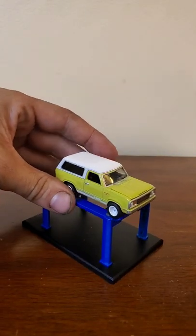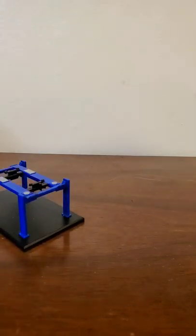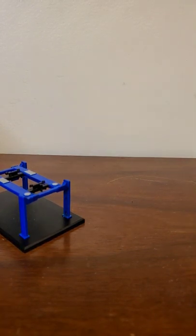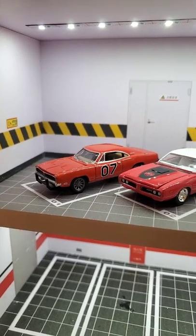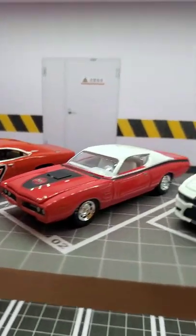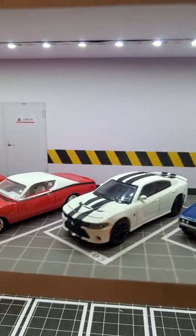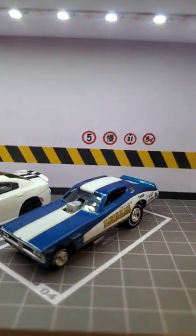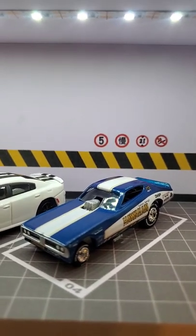And we will get our Ram Charger into the parking garage. We're running out of room in here, actually. So we'll get you paused. So first up, we've got our 69 Dodge Charger General Lee clone thing, the 71 Dodge Charger Super Bee, the Dodge Charger SRT Hellcat, and I guess what we agreed, this was a 1971 Dodge Charger Funny Car.